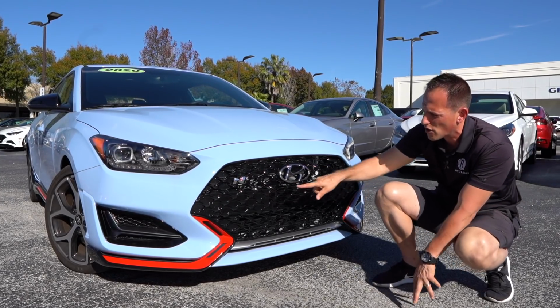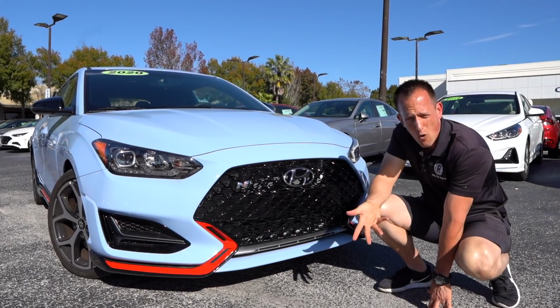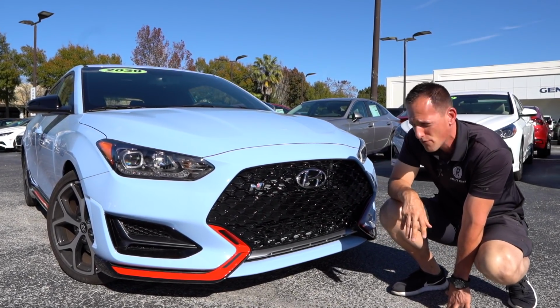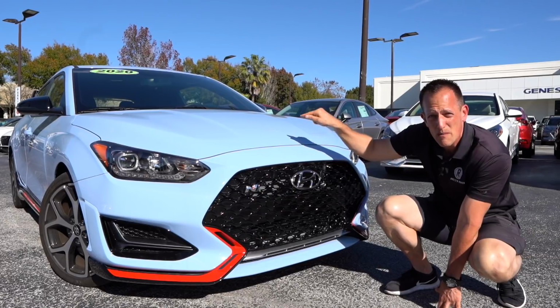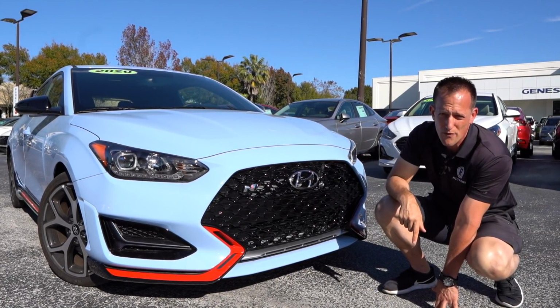Just like the H logo, we have the N badge. So N is their performance branding, like STI on a Subaru. Whenever you see that badge, you're gonna have more performance. The great news is it's not just about looks, but you're actually getting more performance underneath the hood. This Veloster N performs like no other Veloster before.